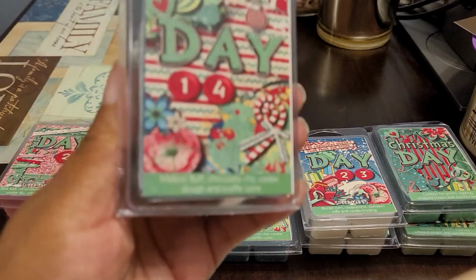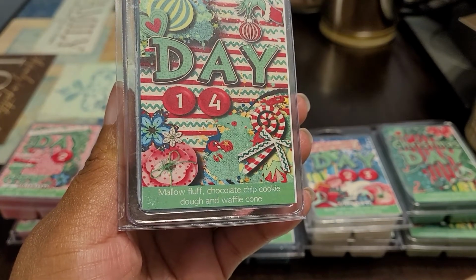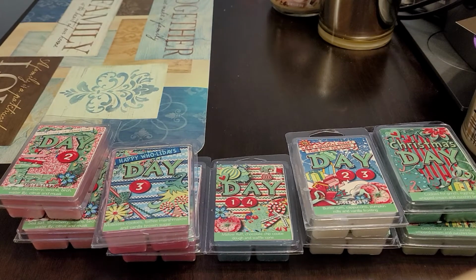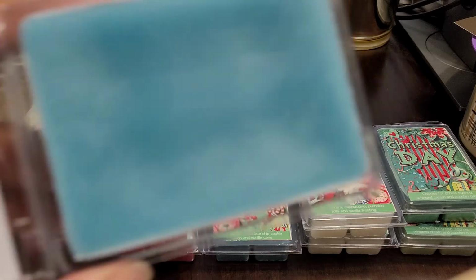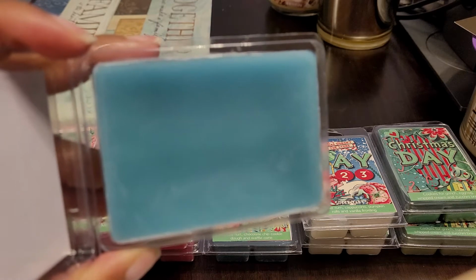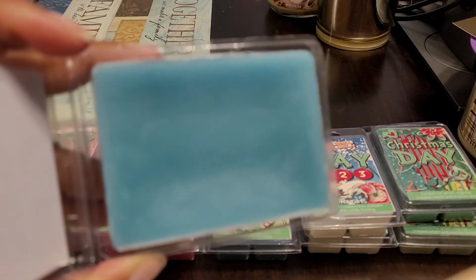Then I picked up day 14, which is mallow fluff, chocolate chip cookie dough, and waffle cone. So again, another bakery blend. There's the wax colors, a pretty teal color. I like that. Reminds me of swimming in the ocean.